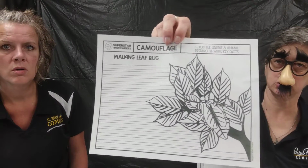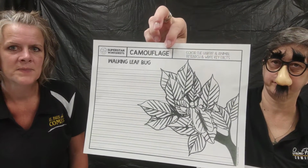So you will have a few different things that you're going to be able to look at, either octopi or there's a moth. This one is tricky. This one is very tricky. Can you even see it in there? I can't even see it in there. I think it's like a leaf bug. Walking leaf bug. It must look like the leaves that it's standing on, those branches. This is kind of a cool way that God helps animals. It is. It's very cool.